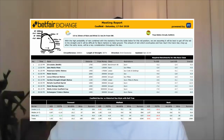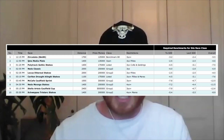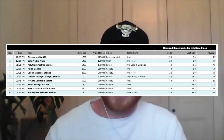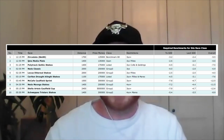Okay, so from top left, we've got the track map with all the starting positions. It'll tell you where the chutes are. And we've done a weather report, the track condition, and then some small subjective commentary around that. You've got the 1 to 10 races, what distance, prize money, the class level, and then you've got the required benchmarks needed for this class of race. So this tells you, given the high minus figures, that it's a pretty strong day of racing.